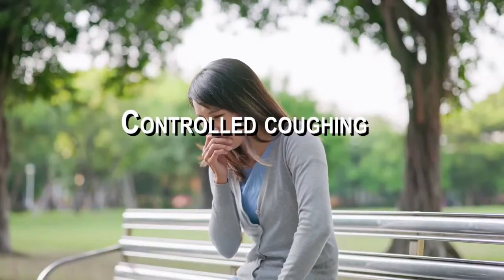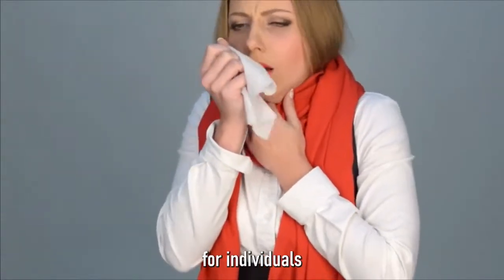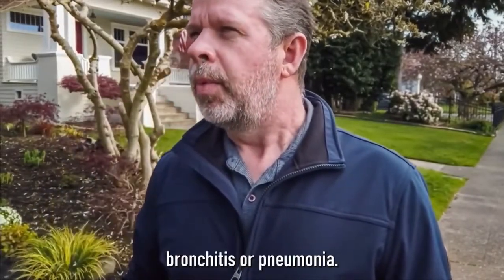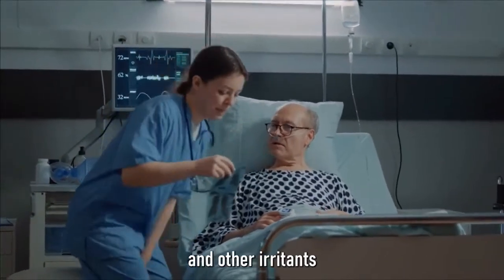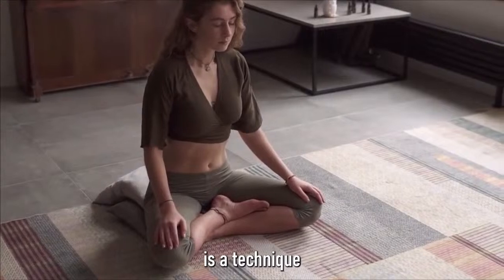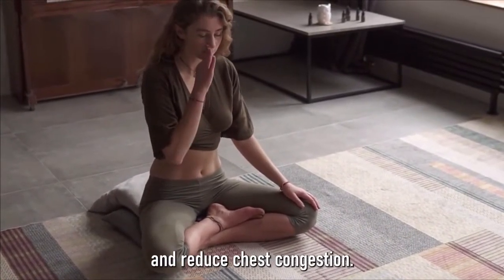2. Controlled coughing. Controlled coughing is a technique that can be helpful for individuals with lung conditions such as chronic obstructive pulmonary disease, COPD, bronchitis, or pneumonia. Coughing is the body's natural way of expelling mucus and other irritants from the airways, but not all coughs are productive. Controlled coughing is a technique that helps individuals cough more effectively and reduce chest congestion.